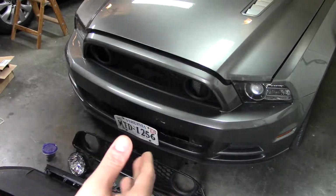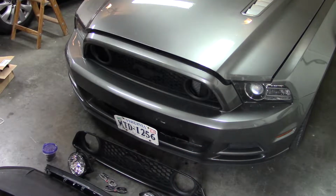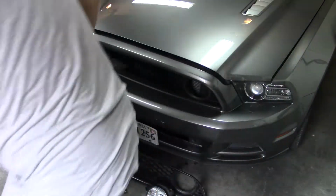So one thing we're gonna do, this is not a how-to, this is not a tutorial, this is just a, hey, I'm gonna put some parts on. So first now I gotta move everything. You set it up to be a good picture.